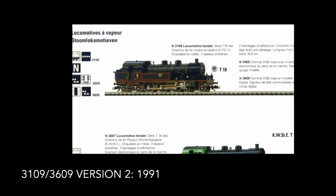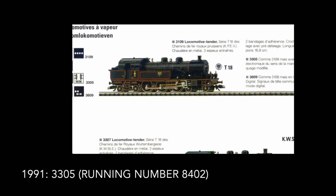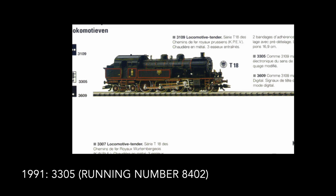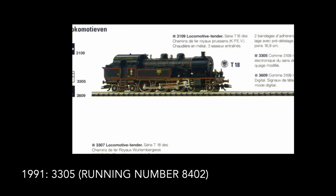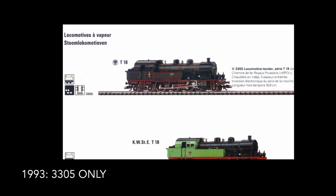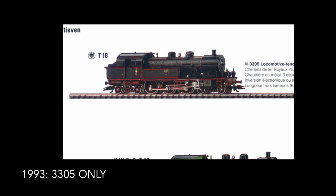The same year, a new version of the T18 based on the same tooling was introduced. The model number was 3305. It had an electronic pre-reversing unit and a different running number, the 8402. In 1992, the 3109 was no longer available for purchase, leaving only the 3609 version 2 and the 3305. The 3609 disappeared from the program in 1993, leaving only the 3305 for a couple of years after that, maybe until 1995.